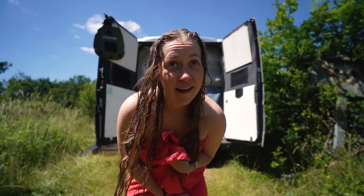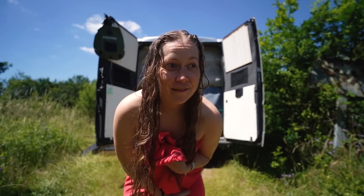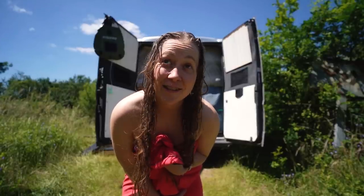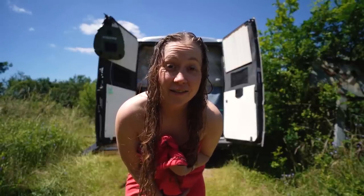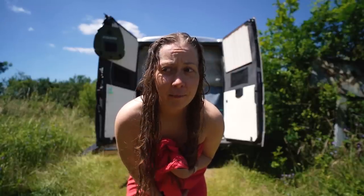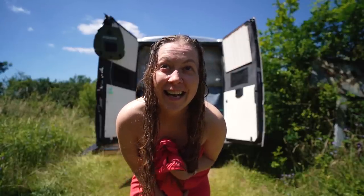I feel pretty clean, not going to lie. I know, it feels great. It actually feels pretty good. Okay, I'm going to dry up. I'm looking forward to using a solar shower more often. We should definitely use this more. Why we've not used this in 2 years is beyond me. Well, because we lived in London, it'd be a bit weird to get naked in the streets of London.